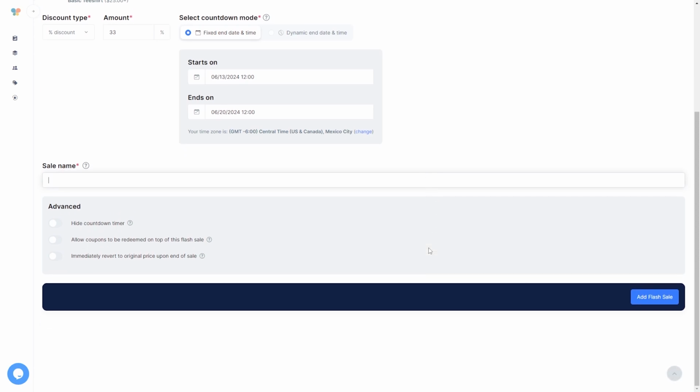Now we can name the sale, so we'll call this Michaela's Flash Sale. Then we also have some advanced settings. We can hide the countdown timer, we can also allow coupons to be redeemed on top of this flash sale, and then we can also set it up to immediately revert to the original price upon the end of the flash sale. With this last one, if you have it so it doesn't immediately revert to it, it will kind of act as a different product from how it's normally sold.